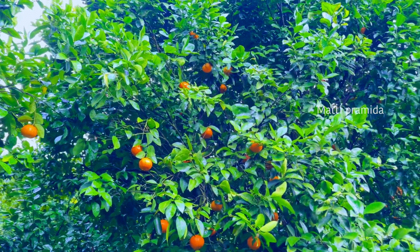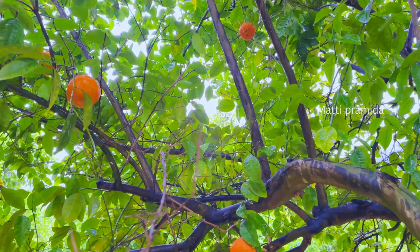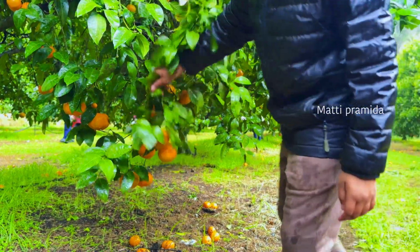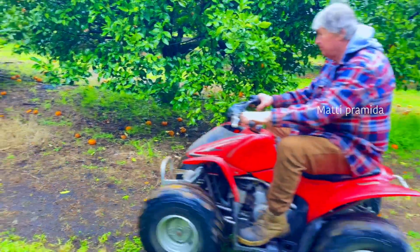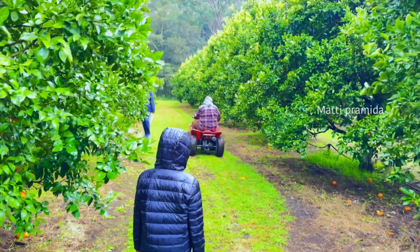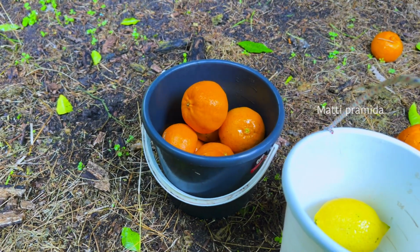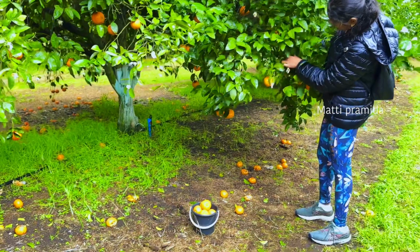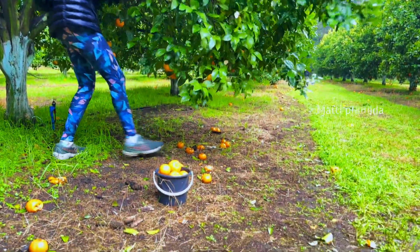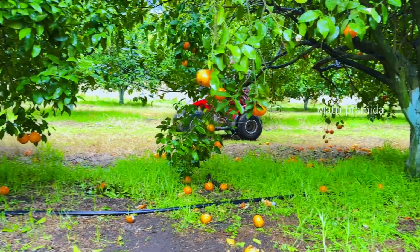The oranges glow with a warm golden hue, like a sunset on a summer evening. The owner of this farm monitors what we are doing to make sure we don't waste any oranges. There is nothing like experiencing the sweetness and juiciness straight from nature. One of the highlights of our visit was picking our own fresh citrus fruits right from the trees.